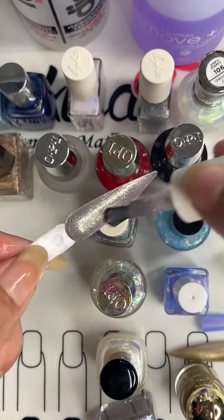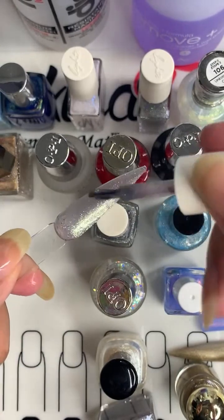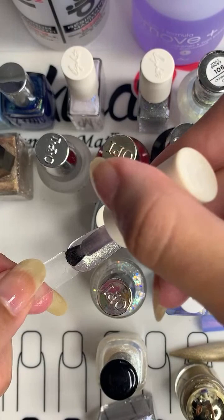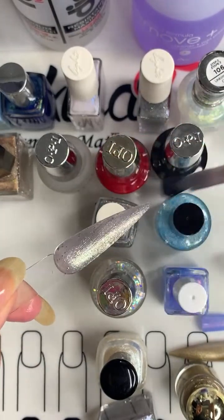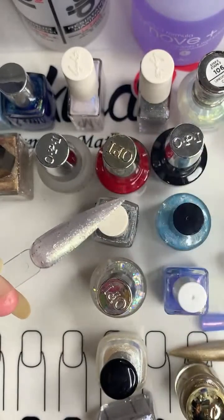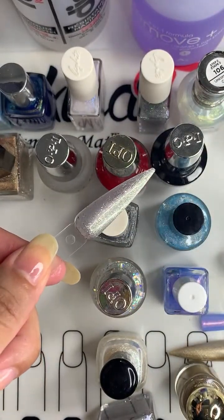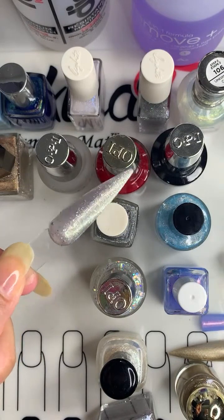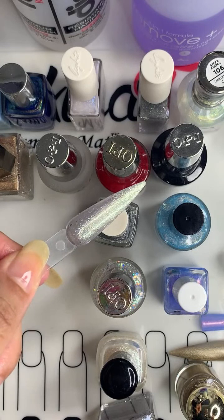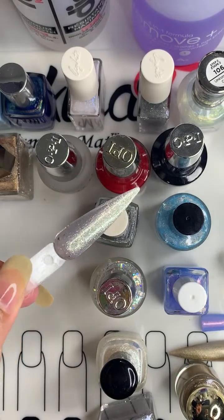Ooh, look at that. So shimmery. It should be illegal to be this shimmery. Everybody's going to jail with this one. No, I'm kidding. But it's so shimmery. It's like goldish green, but I feel like it pairs well with the silver base, right? I don't know. What do you guys think? Is this a yay or a nay?